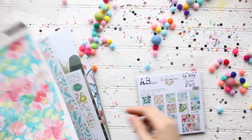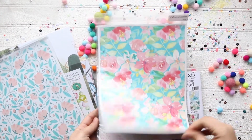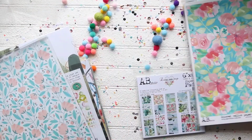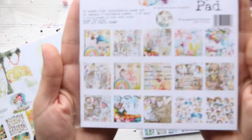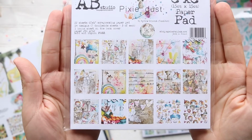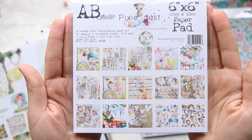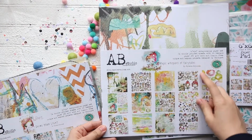Okay, and this is colored vellum. Also, it's my first time to see colored vellum. Then this is Pixie Dust. You will hear my son in the background watching Peppa Pig. Okay, and this is the 12 by 12 size called A Magic Whisper of Fairy Tales.